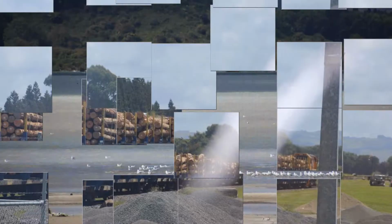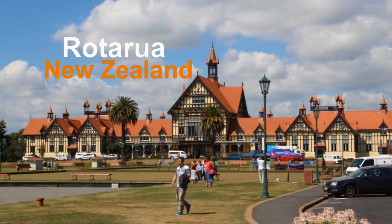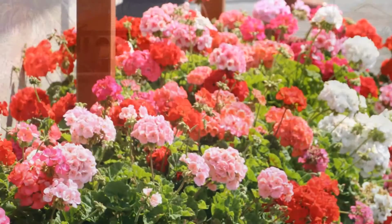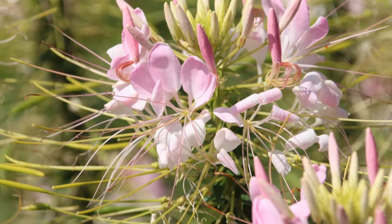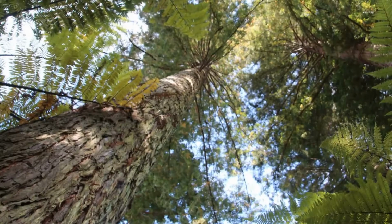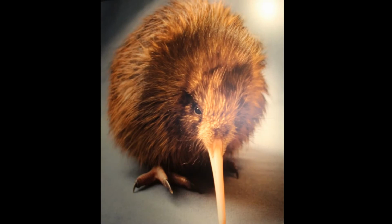The Rotorua Museum is a very impressive building from the outside. Hot springs and bubbling mud are a major tourist attraction in the area. The Redwood Forest at Rotorua is also a very popular tourist attraction, as is Rainbow Springs Kiwi Wildlife Park.